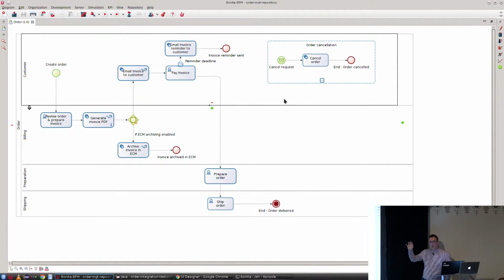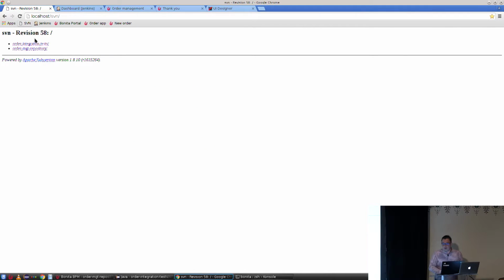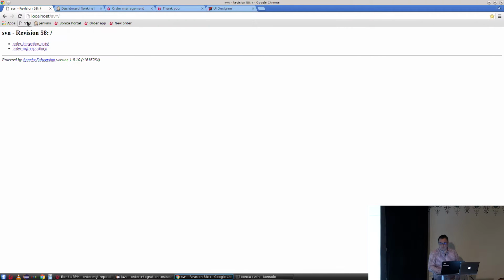This is Bonita BPM, and all that, user interfaces, business data, the order we have seen, the processes, and so on, everything is stored in a versioning system, a source control system. In this case we have two kinds of repositories. The first one, named Order Management Repository, is where we can find all artifacts generated by the solution. So we have different things: REST API extensions to build new services and provide access to data, of course any web element, connectivity, business data model, attachments, forms, KPIs, and of course diagrams. So everything is stored here. And we have a second one, which we will see a bit later in detail, which is the testing related code. This is going to be used by the continuous integration later.